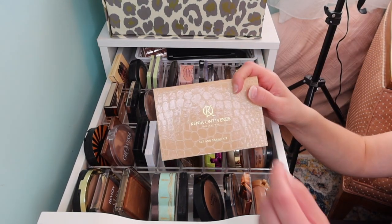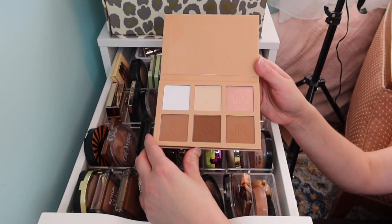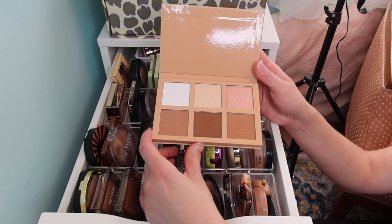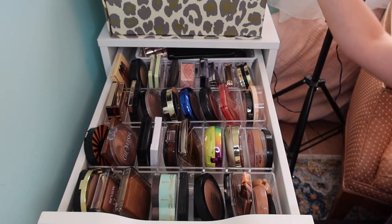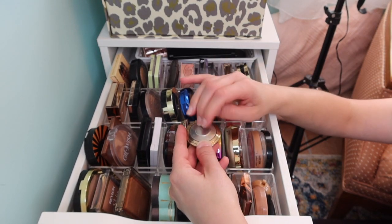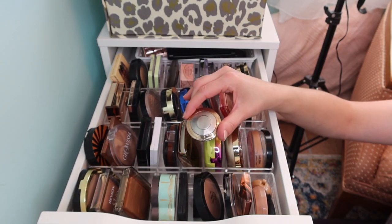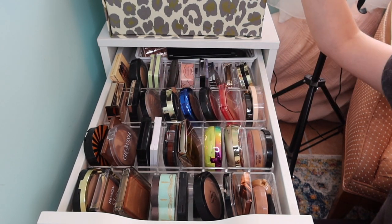I am going to declutter this Kendra palette. It's just not the right tones for me. I couldn't even bring myself to use it one time because I just know it's not going to be good for me. So I will get rid of that. Also getting rid of this Becca Opal. It's all shattered and I thought I would make it work, but I just won't grab it because it's shattered. So we'll get rid of that.